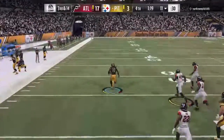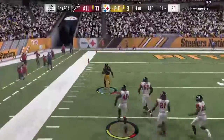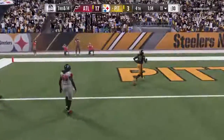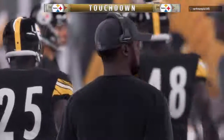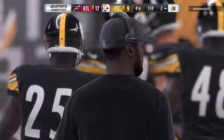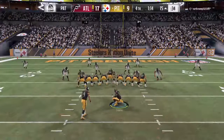That pass will go from incomplete. Martavis Bryant. He's at the 30. 10. And into the end zone. Touchdown, Pittsburgh. Martavis Bryant, 89 yards. And the Steelers have now made this a one-score game.